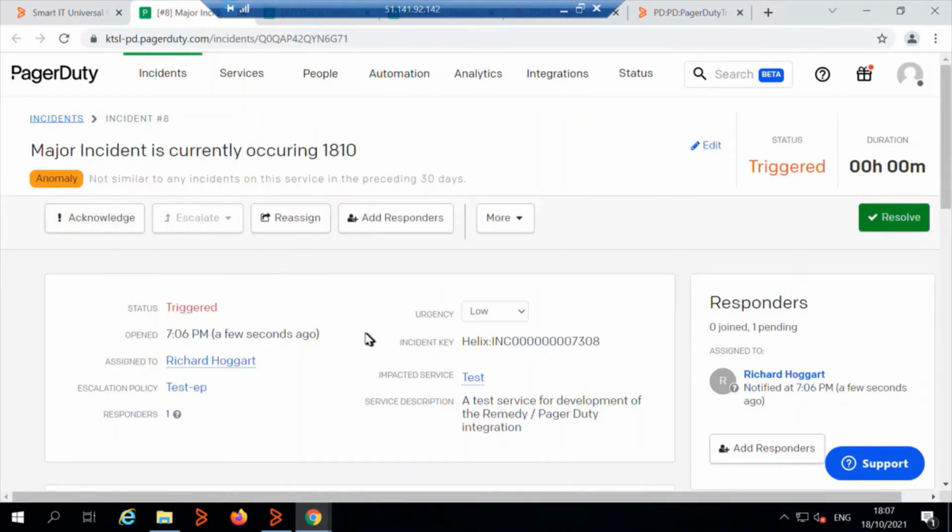Now the way that PagerDuty works is you must have a service. So you'll see that it's picked up a service. It's done this through the mapping. So I didn't provide a service CI in Remedy, but I have a mapping which is telling me to use the test service within PagerDuty, and therefore kicking off that escalation policy. You can assign a default escalation policy for tickets from Remedy, or you can sync your services from Remedy to PagerDuty using the integration, and therefore it will always trigger the escalation policy that's linked to that service.